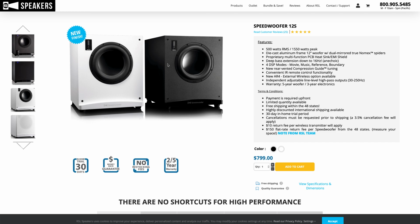This is a subwoofer that if you put two of them in a room, that's good for really a 4,000 cubic foot room. One of them is good enough for a 3,000 cubic foot room. And as I said, you're going to want two subwoofers in a room, period. Far more capable subwoofer, but it's a big boy.